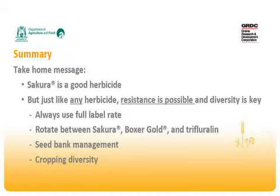Of course, the various practices for seed bank management will also be critical. Anything including windrow burning, chaff carts, other methods to reduce the amount of seeds off of survivors being returned to the seed bank will really go a long way towards prolonging the life of all three of these herbicides. And of course, cropping diversity is just part of that overall good herbicide stewardship.